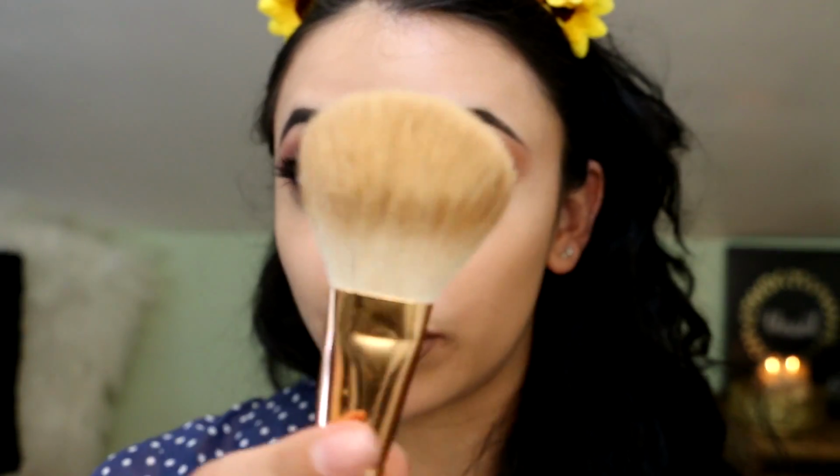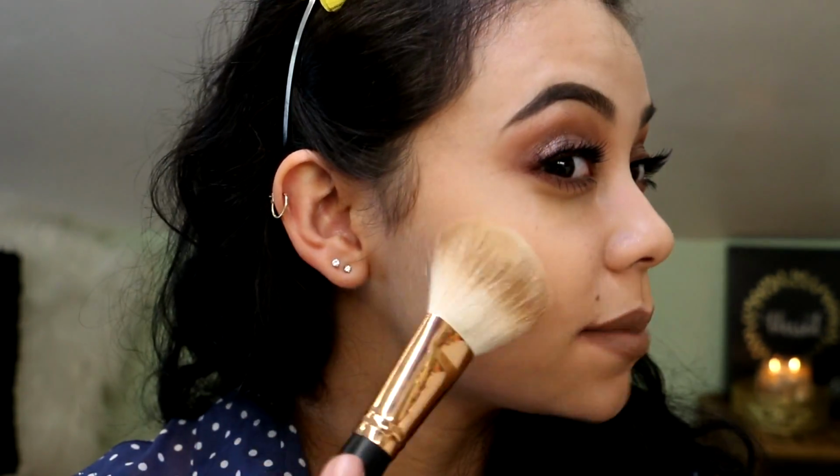So I'm going to take my big Morphe R7 brush, and this is the brush that I use every day to bronze, and I went ahead and cleaned it off so we can test this out. So I'm going to go into Malibu Soleil, and I'm going to tap off my excess because these do have quite a bit of fallout, and I'm just going to go ahead and bronze my face.